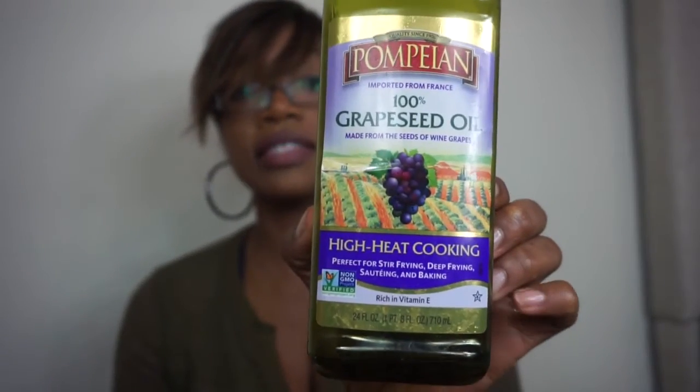Something that I've been using regularly. I just started really getting into this because I've been using olive oil and coconut oil. I just started using this grape seed oil. I use it for my hair, and I also use it for cooking. I'm almost done, so I'm gonna have to go get some more. It's literally like a tablespoon left in this sucker.